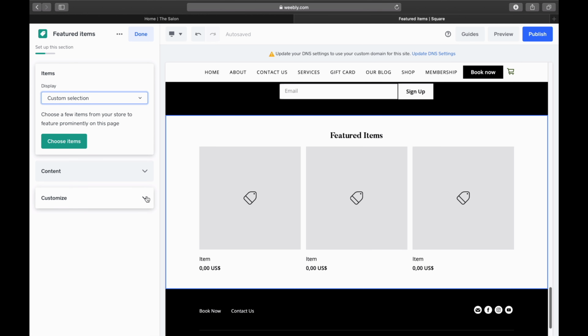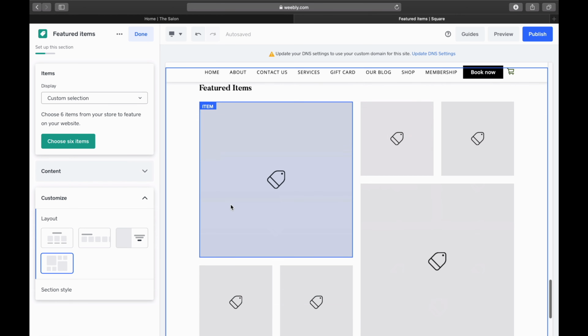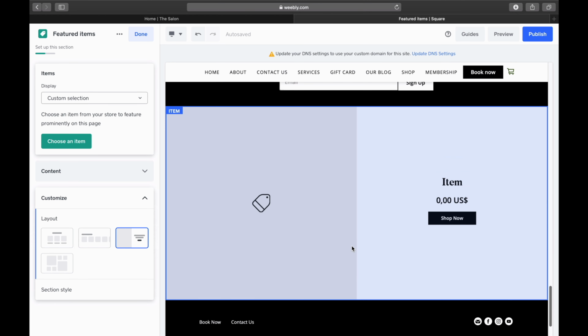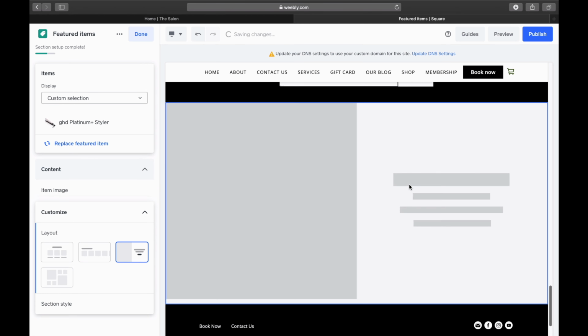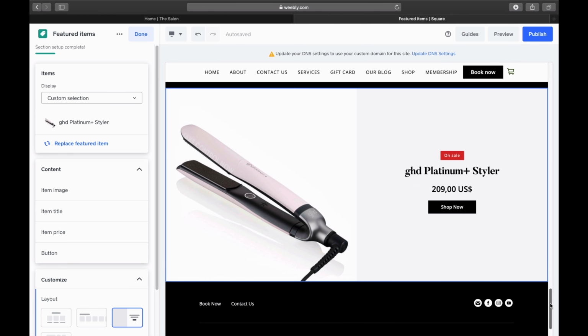And let's say we wanted to do a single product, like feature a hero product. As you can see, there's different layouts. So here would be another type of grid way of showing. But let's say we just want to show one item, a specific one that we want to show. So we do custom selection. We choose an item. Let's say I wanted to do the styler, and boom, it's there. So it's just ready to go for you.